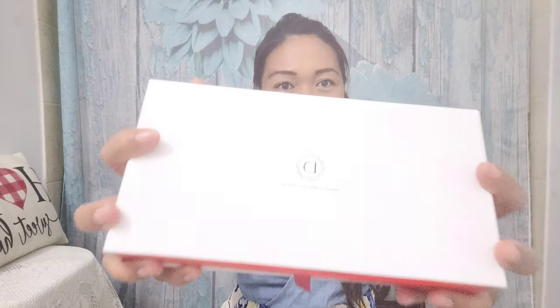So for today's video, a collaboration with Drawelry company, I chose two tops, a sweatshirt and one hoodie sweatshirt, and one wallet for women. So without further ado, let's open this up, guys. Here, guys, and here, which one do you want me to open first? Maybe let's open this wallet, this beautiful wallet from Drawelry company.